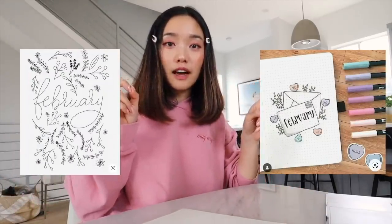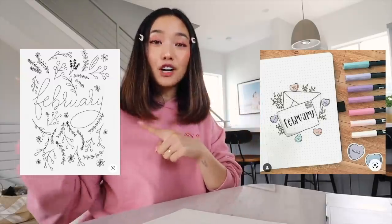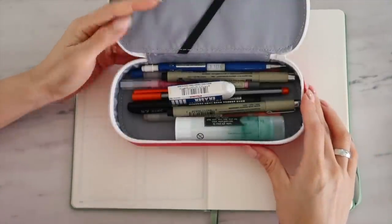So the general vibe I'm going for are these two images that I found on Pinterest. I'm gonna go with like this cute sweetheart candy-like theme, and then I'm gonna copy this person's font because the handwriting looks so lovely. So inside this pencil case, I've got all my bullet journal necessities.